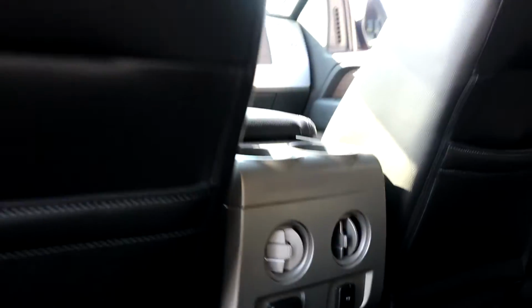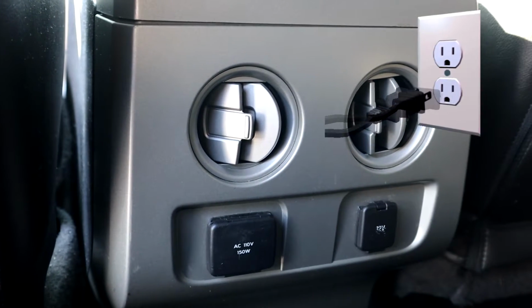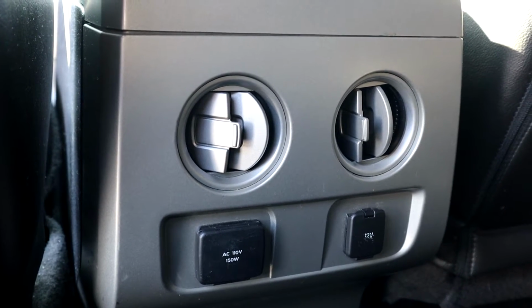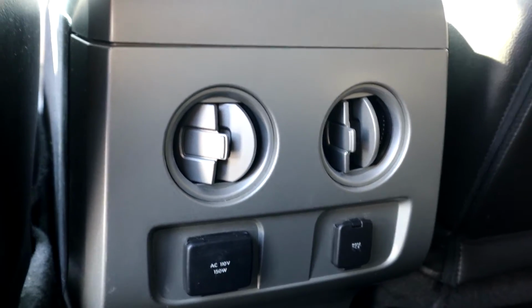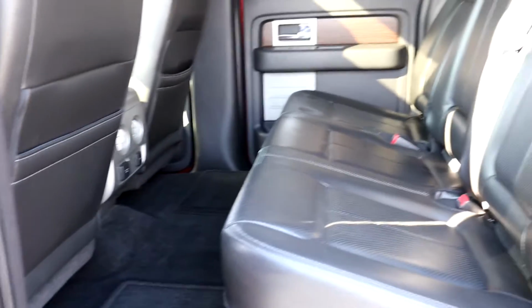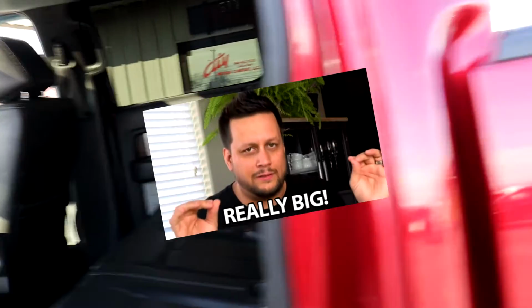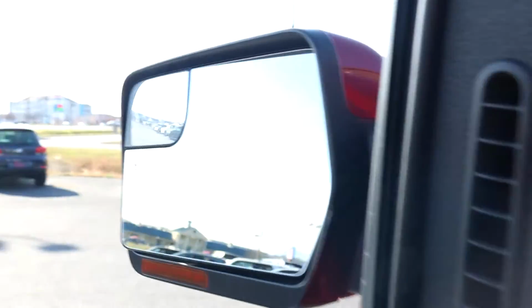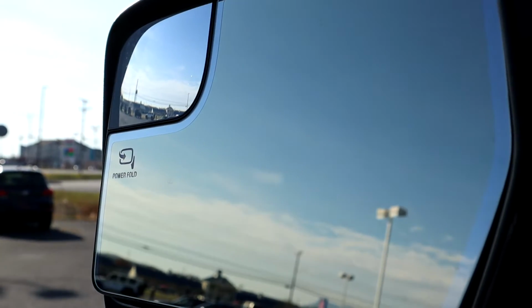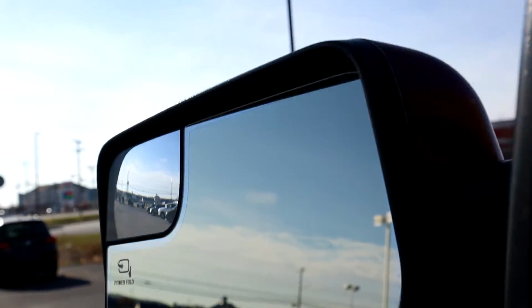You do have your 110 volt 150 watt power outlet right there, so you can power about anything you can imagine, and of course your 12 volt plug there as well. Love the space here. Absolutely very spacious. I mean, you can comfortably fit 3 passengers. You do have your combination entry there, which is nice. Again, that is power folding mirrors there. They will flip in and flip out at the touch of a button. Very nice feature to have.